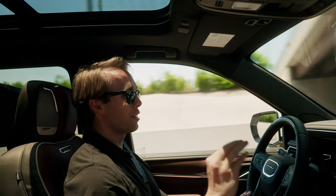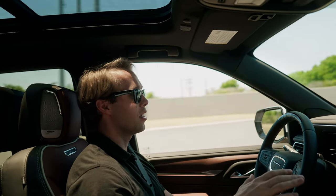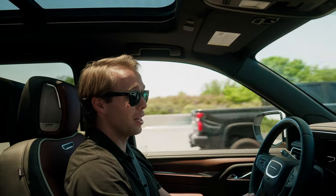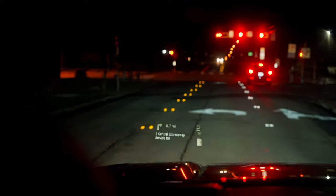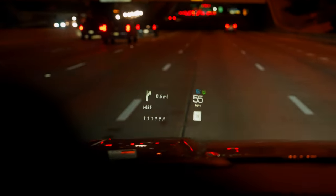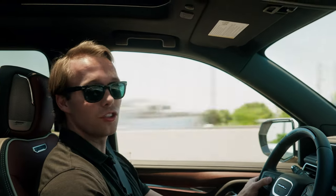Now, my favorite thing about the heads-up display that I actually think is revolutionary and every car needs is that my directions are displayed on the road. Gone are the days where you need to look at your phone or buy a phone mount for the car or look down at the Apple CarPlay station to see my directions. But instead, I now have the instantaneous directions displayed on the road. This is incredible.